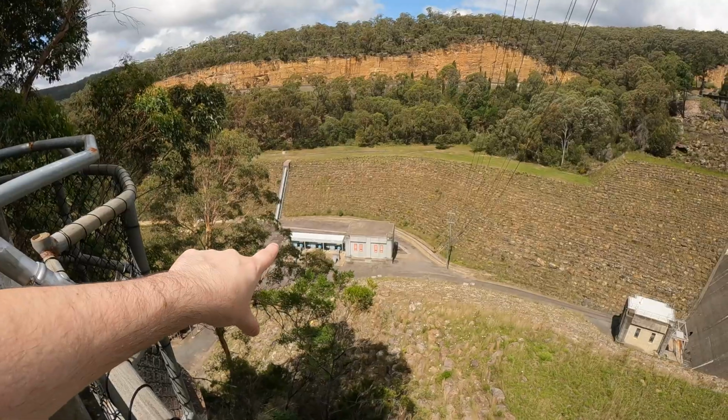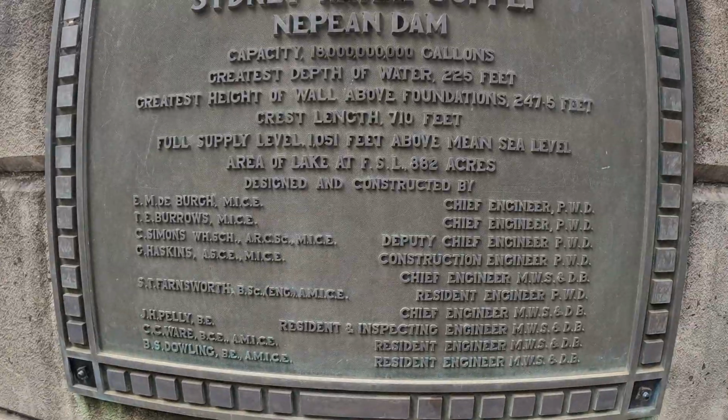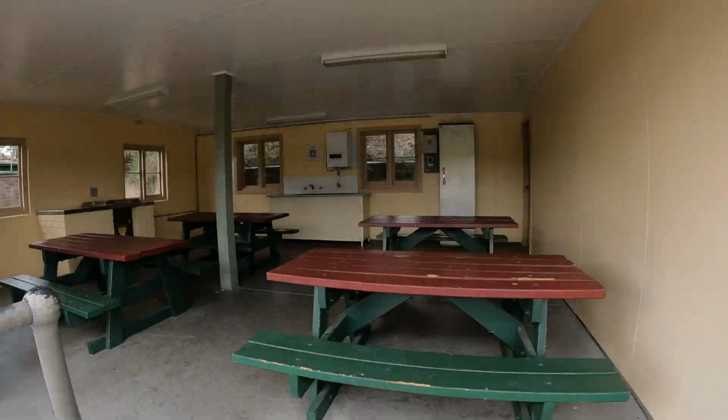Today we're at the Nepean Dam, checking out the dam wall, learning a little bit about the place, and checking out some of its cool facilities.